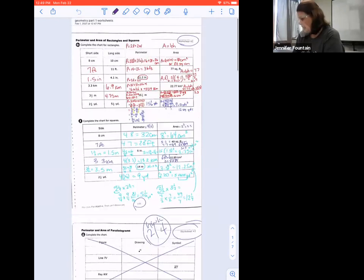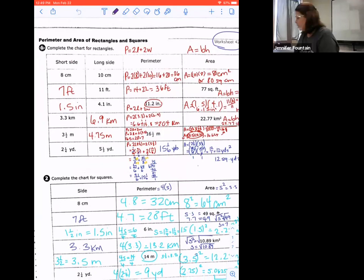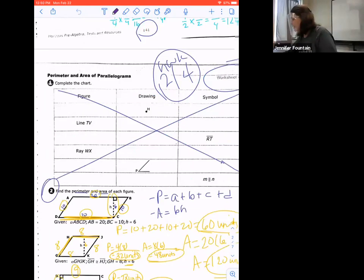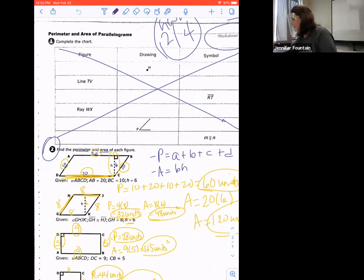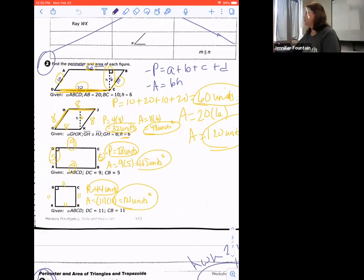And we started with our packet. So go ahead and get that out, with perimeter and area of rectangles and squares and circles and all that good stuff. The top page is the one that starts with number 1, then the second, completing the chart for perimeter and area. And then the next page was basically the exact same thing we had done already on page 181. And then we worked with perimeter and area of parallelograms and rhombuses. And so that will be the next page.